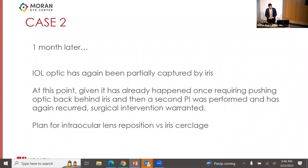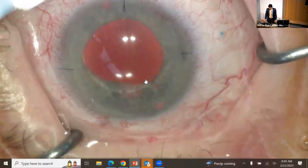A couple of options were discussed with the patient and considered. One was intraocular lens repositioning using a Masket basket technique to try to hold the lens optic back and keep it posterior to the iris. The decision was made that probably wasn't going to be enough for the patient. If you actually saw this patient at the slit lamp or were involved in their first surgery, the iris was extremely floppy, likely from all those recurrent episodes of hyphema and that chronic chafing of the Elschnig pearl material and the IOL itself with the iris. IOL repositioning using a Masket basket technique was not thought to be sufficient to protect the patient and keep the lens optic back. So the decision was made to proceed with the pupillary cerclage.